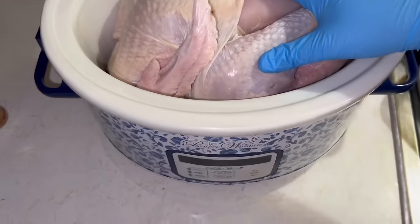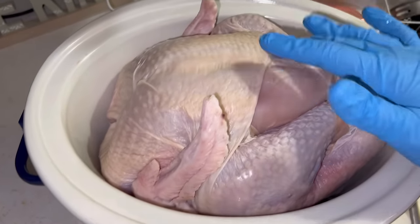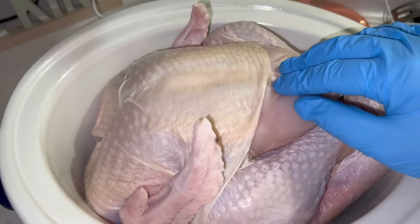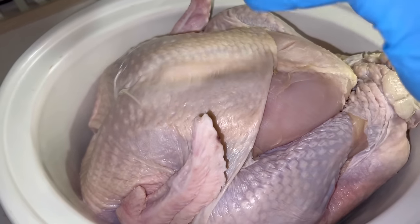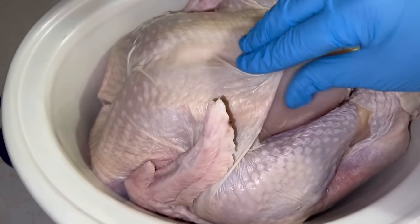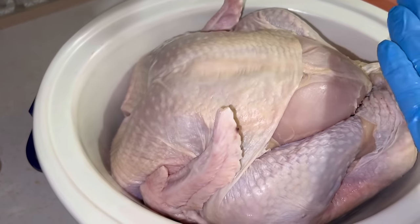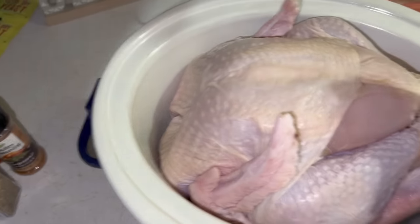My turkey was almost too big for my crock pot, but I'm going to try to make it work because this is the only way we like turkey. I washed my turkey. Yes, I washed my turkey because it looked icky. And I dried it off with the paper towels. Man, I dried this thing. This thing is dry, all right? Gives you a crispy skin, they say. We'll see. In a crock pot, I'm doubting it.